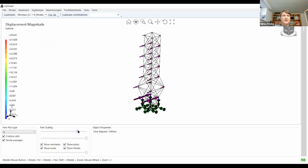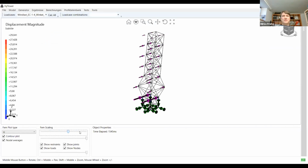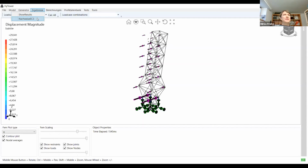And you can see here, let me say the amplification like this. Now we have a huge deformation of the tower. And the dimensioning or the verification is also done. So now I need to check it here. Here are the verifications according to Eurocode 3.